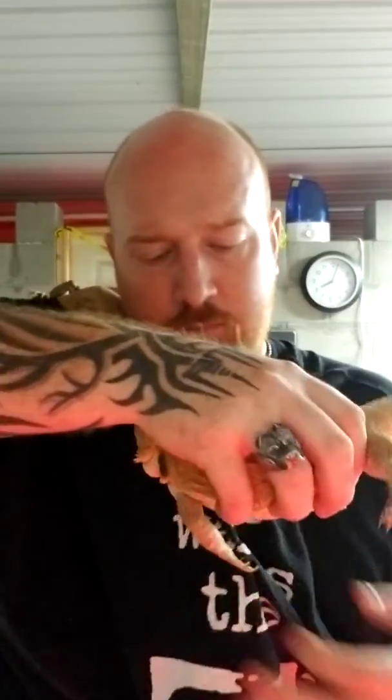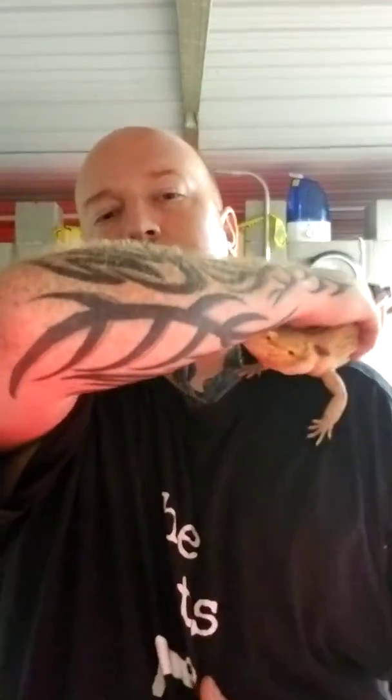So once again, I'm going to show you the two different types here as I turn them around. This one has a little bit longer claws, so I have to be careful. Let go, let go. So here we go. So you can see the two different types right here. Right here is my leatherback, and here is my average, your regular bearded dragon, who is getting camera shy.